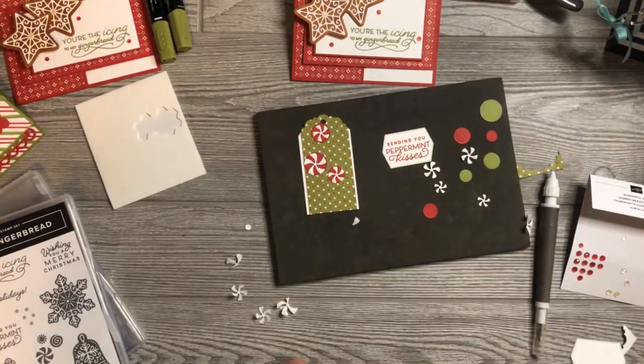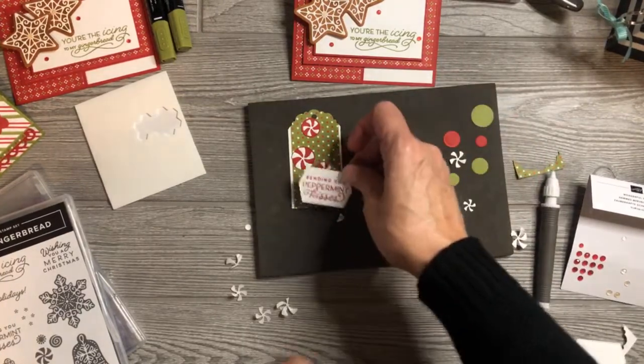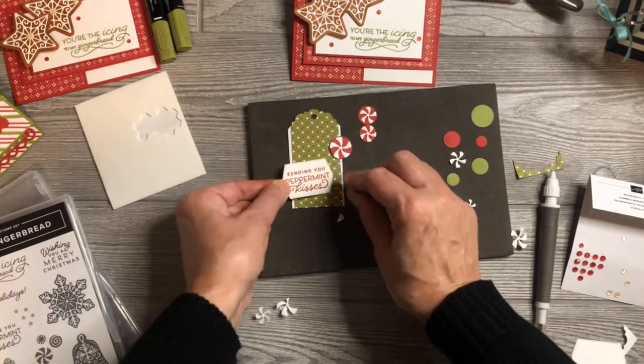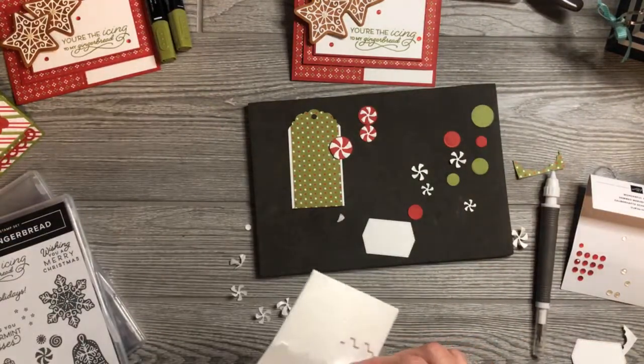What do you think? Is that turning out kind of cute? Should I do one more or should I stick with three? Decorations tend to look best when they're set in sets of three, don't they? So I think I'm going to use dimensionals to put this label on.